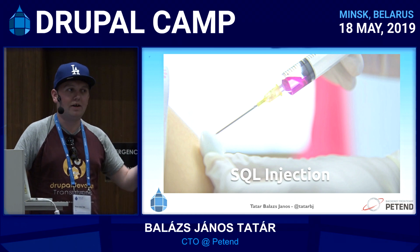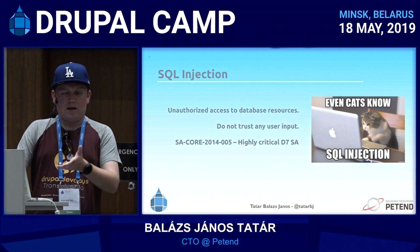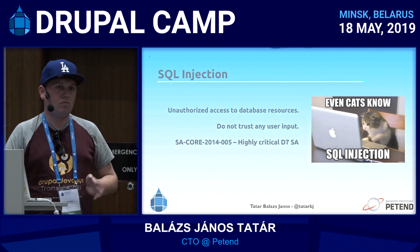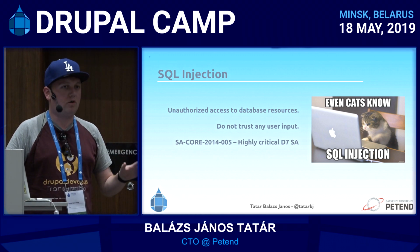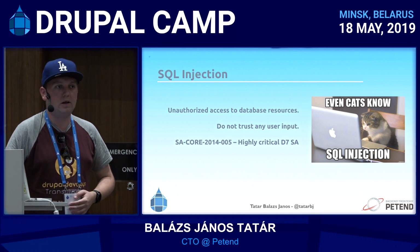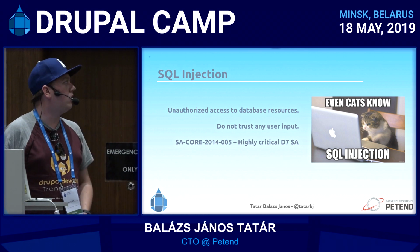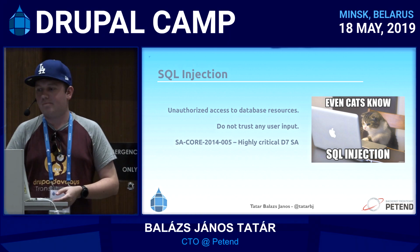If we talk about SQL, here comes the madness. SQL injection. Even cats know what that is, right? Around 5 years ago, we got an issue in D7 which was highly critical. I guess most of us who were already working with Drupal at that time remember we got like 5 hours, or even less, before massive attempts happened against our infrastructures. So publicly known exploits by bots happened. Again, the recommendation here is to not trust any user input, as we saw, and SQL injection itself is basically unauthorized access to database resources.